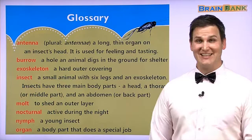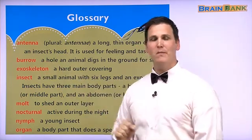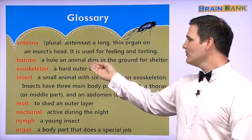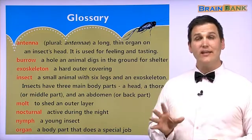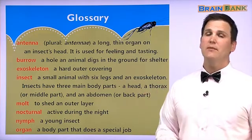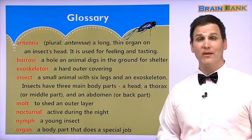That's pretty amazing. The next word we have is burrow. Burrow. This is a hole an animal digs in the ground for shelter. Do you remember the picture? We had the black cricket coming out of the hole in the ground. That was a burrow. Many animals make their homes in the ground, and we call them burrows.